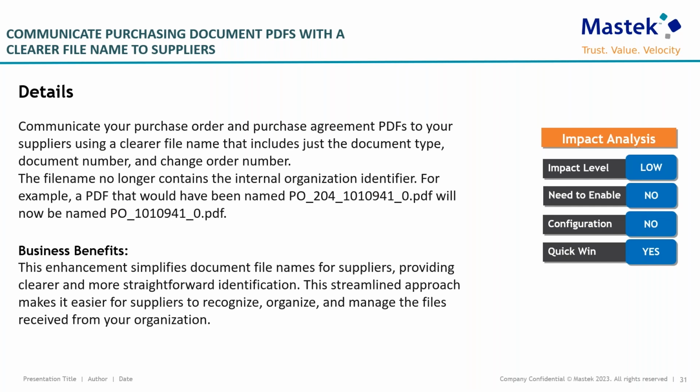So before, the file might have been named something like, it includes the organization identifier number, but so it's just removing some internal details from the file name to make it more straightforward for your supplier. So from now they will see the document type, the document number and the change order number. It's a default feature. You will have to opt in for it.